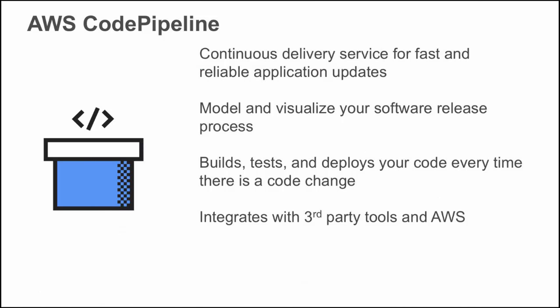It allows you to model and visualize your software release process. So again, it has this visual aspect built into it. And it allows you to automate the process from check-in to production deploy, including builds and tests, and any other sort of environment deploys that you might have every time that there's a code change. And then lastly, one of the key aspects about this tool is that it integrates with a number of third-party and other AWS tools. And we'll talk about some of those integrations here today.